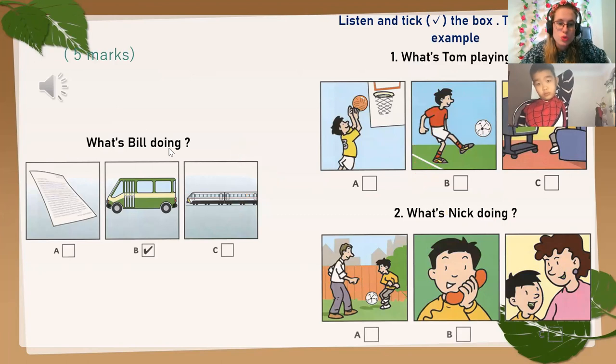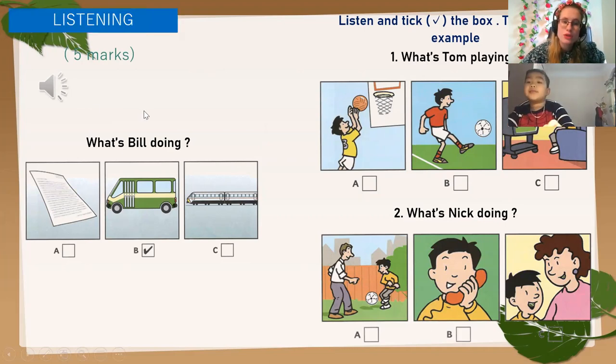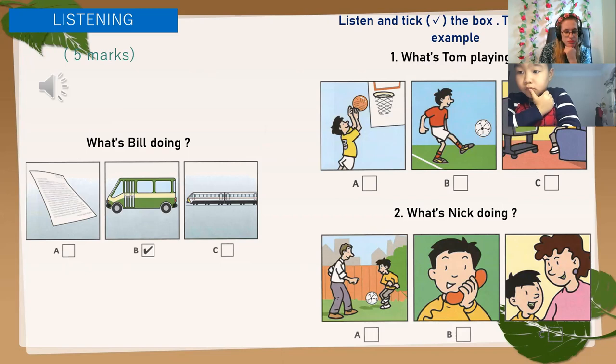Okay. What's Bill doing? Let's listen and tick. Ready? Part three. Look at the pictures. Listen and look. There is one example. What's Bill doing? Is Bill writing a letter? No, he isn't. He's drawing. Is he drawing a picture of a train? No, he isn't. He's drawing a picture of a bus. Can you see the tick? Now you listen and tick the box.